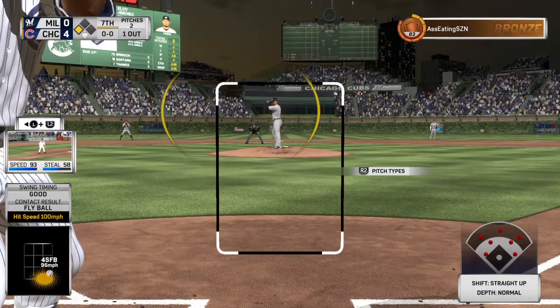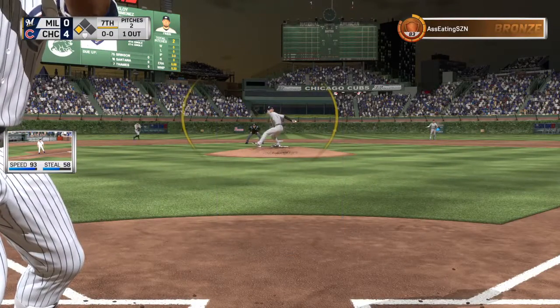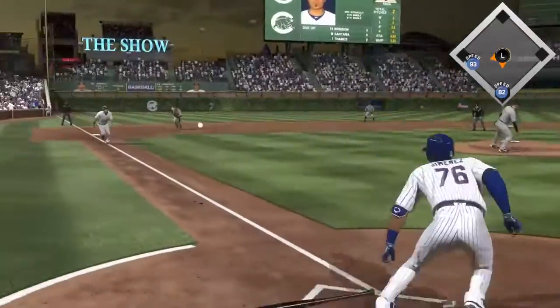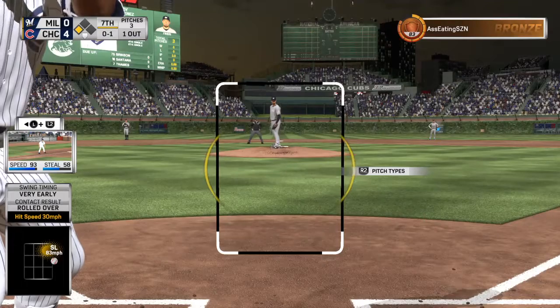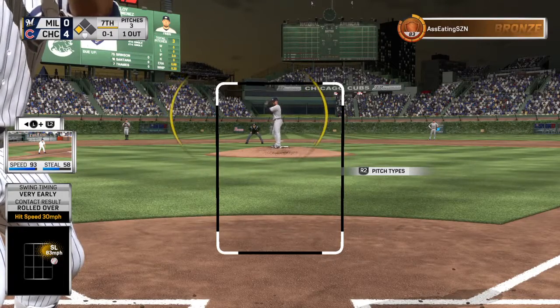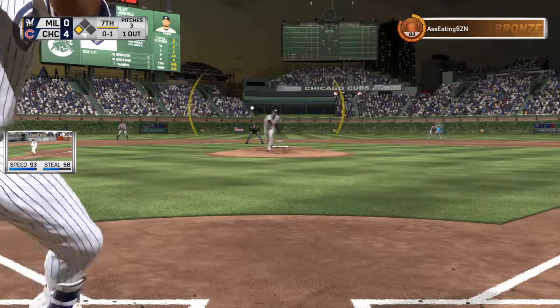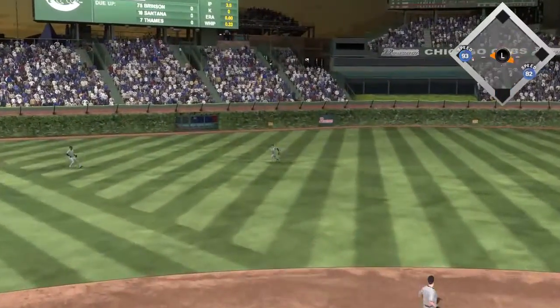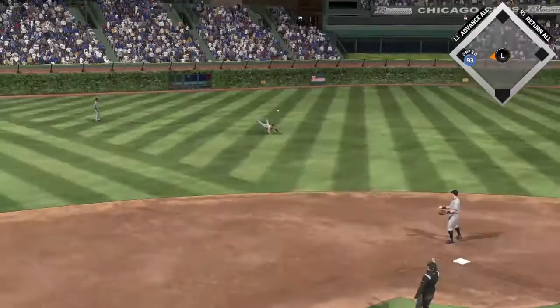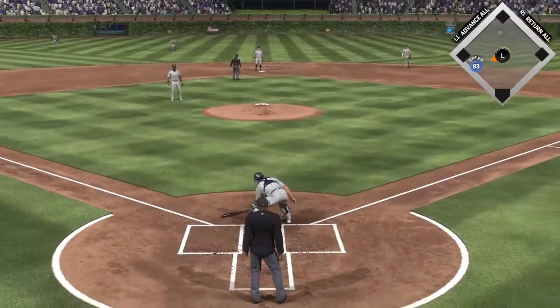Number 76. So striding in, Jimenez. He's 2 for 3 thus far. Bouncer down the line. That's a foul ball. Here comes the 0-1. Lifted into the air to shallow center. Phillips sprinting after it. He makes the catch. Here comes the runner from third.